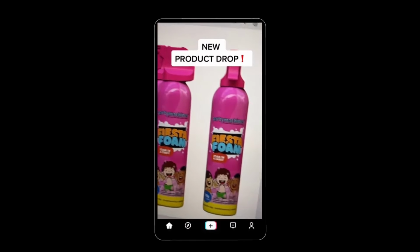So have you ever stopped to consider that you can market your brand or business completely for free on TikTok? Most people believe it costs thousands of dollars to market your brand on TikTok or even have a marketing degree, but that couldn't be anything further from the truth.